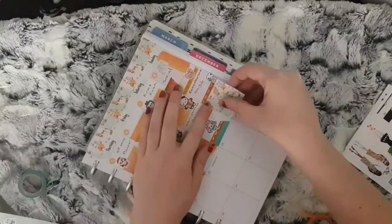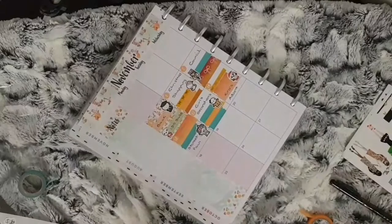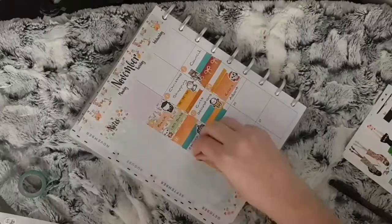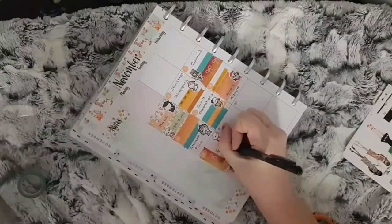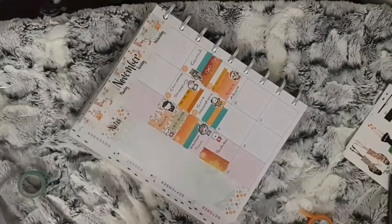For the 18th, I didn't have anything, so I just used a full box. For the 19th, I placed the Simply Gilded washi down the side of the box, and used a YouTube poppet to mark that I did some YouTube planning for these Planmas videos.